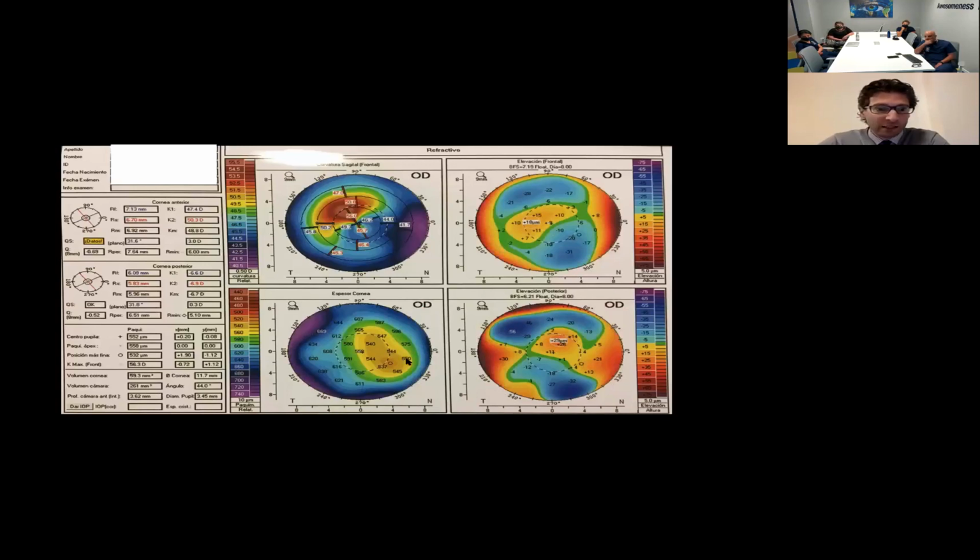He has a normal pachymetry, and I couldn't measure the aberrations in this eye, but we know these post-PKP patients have a high level of high-order aberrations. And this specific patient, because he has a small off-center graft, he will have a high level of coma especially.